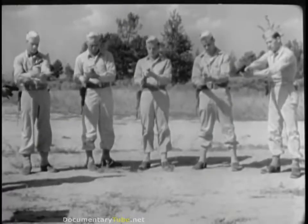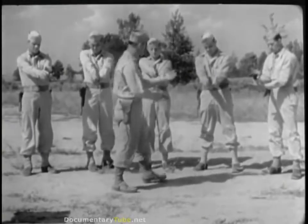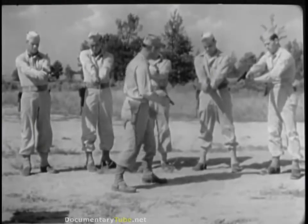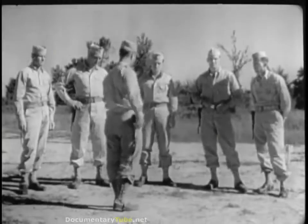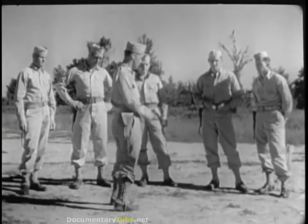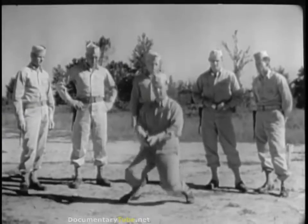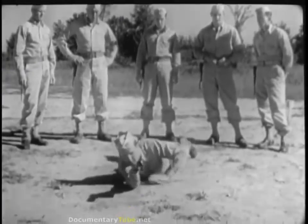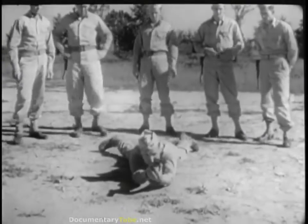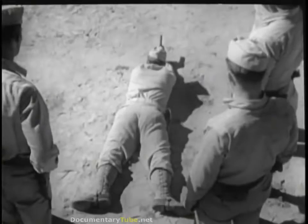Later, there will be several other opportunities to apply the two-handed grip in the prone and kneeling positions. After the one- and two-handed grips have been mastered, the group is introduced to the three basic firing positions. First, prone. Although it takes the longest to assume, it's the steadiest to fire from. And in this position, the body presents the smallest target to the enemy.